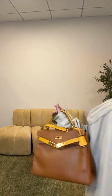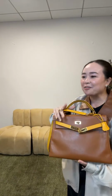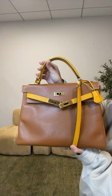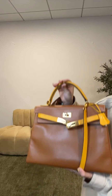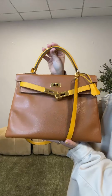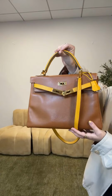Okay. Oh my God, Dave. This is my fave Kelly. So, this bag, when she drops, she is the limited edition Hermes 1991 gold and jaune ombre Courchevel Kelly 32 Retourne, gold hardware. She is dropping, you guys, at $92.99. $92.99 for this limited edition Kelly bag.